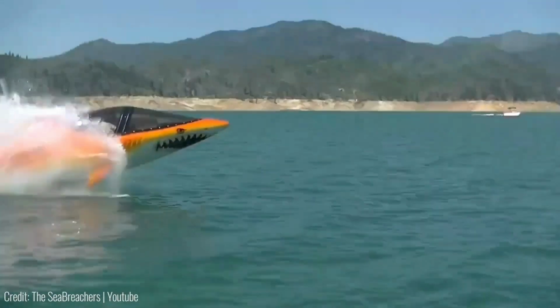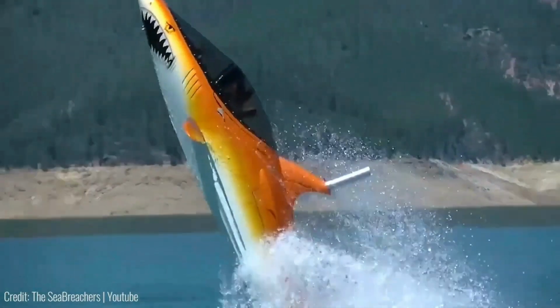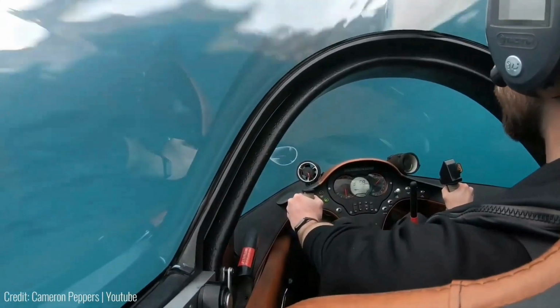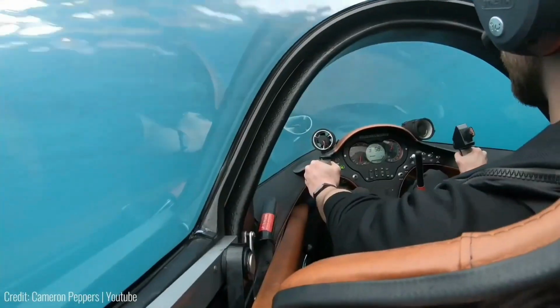In fact, it's so agile that it can even jump out of the water in a fully vertical state. There are 2 seats inside, one for the pilot and one for the passenger, and it's got the luxury bells and whistles too, including an AC unit, a Bluetooth audio system and handmade seats.